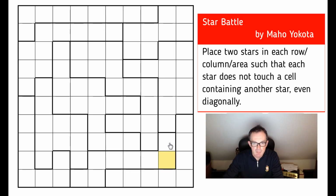But I will tell you that even if you know those things, and even if you are an experienced Star Battle player, this puzzle might hold out for you. And I think one of the other things I just want to mention before I get into this puzzle is to say this puzzle is close to me to being the perfect puzzle in terms of a competition puzzle.